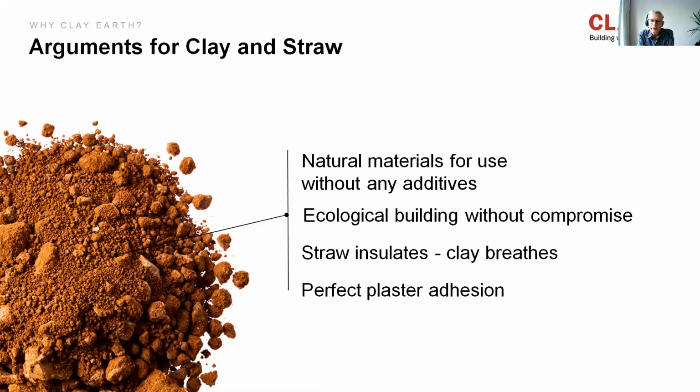And we have a perfect plaster adhesion. You see, we have on the straw bale thin and thick plaster areas, and clay is very good for it. It is very easy to work with. You only spray it on the straw bale, whether it is thick or thin. No problem. You can do it with two layers, and you have the straw covered. And the adhesion is very, very good. It fixes very well on the straw surface.